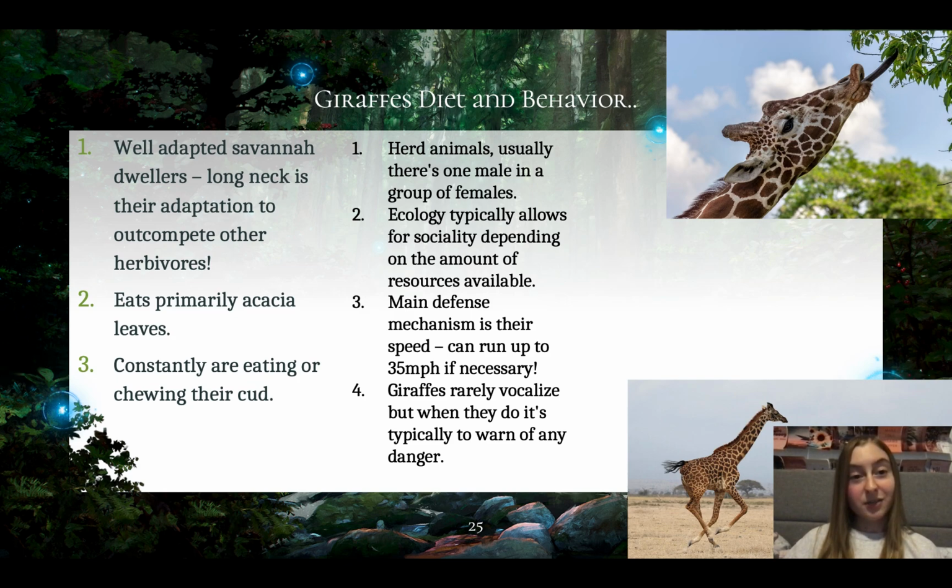Moving into the diet and behavior for giraffes. Unlike the okapi, giraffes are savanna dwellers. They live out in the open in the plains, and their long necks are actually an adaptation that allows them to reach all of the leaves and foliage up high, so they don't have to compete with any other herbivores, really, who eat all the food down low.